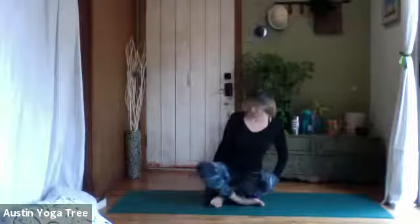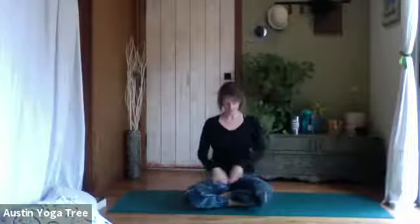So sit up nice and tall. Use your prop under your sit bones or sit towards the edge of your chair, sofa, whatever you're using if you want to take the legs out of the equation. Sukhasana, your easy cross pose. Siddhasana, heel to heel. I do want you to really be nice and firm on both sit bones.